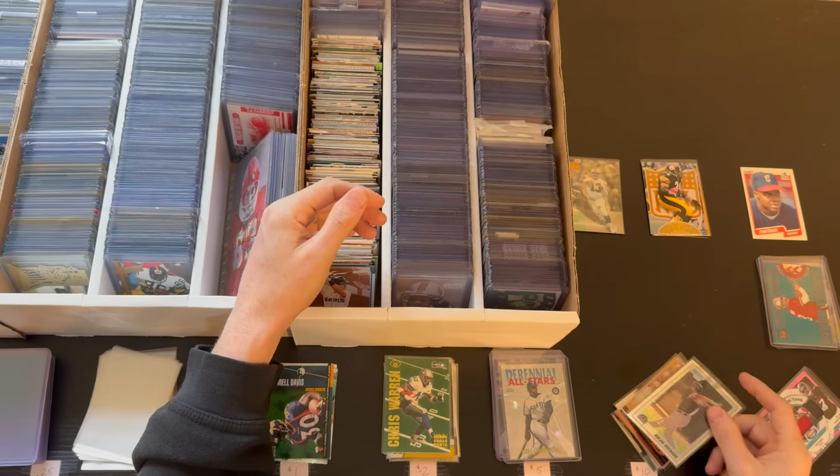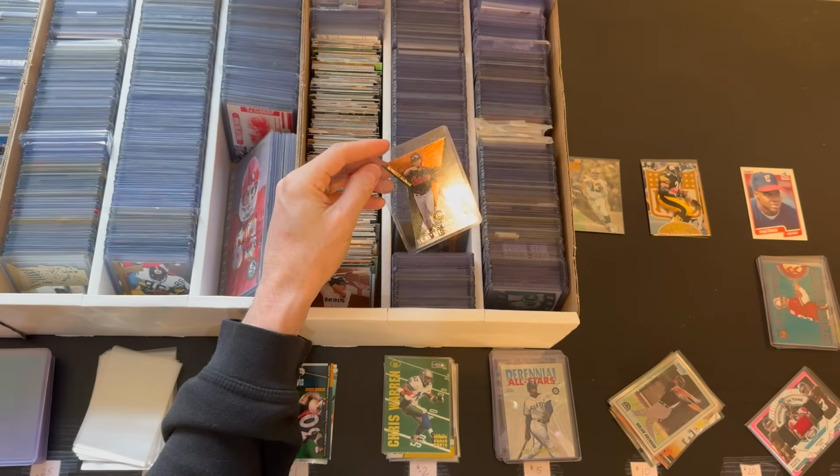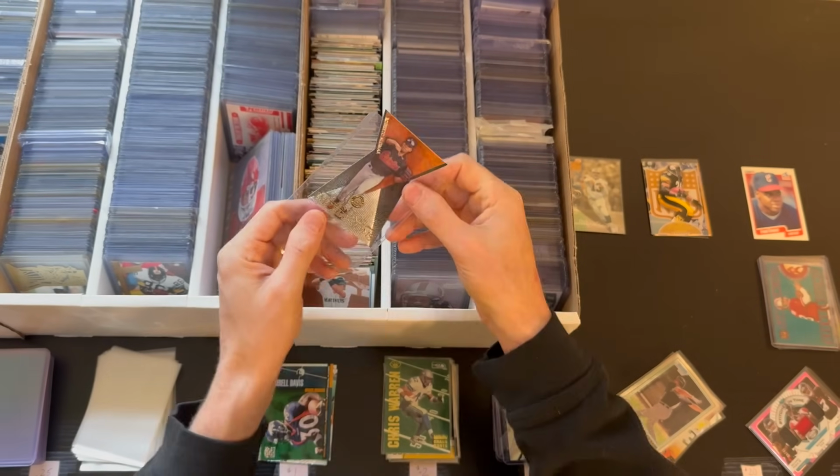Nolan Arenado, Bowman Chrome, first Bowman Chrome card. That goes to the COMC pile. That pile is cards that I expect to get more than $5 for. And so those I'm going to send to COMC.